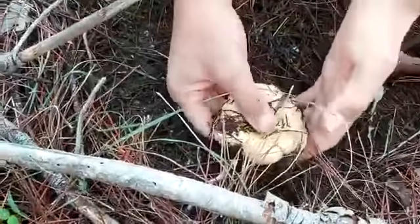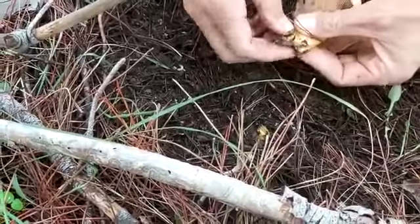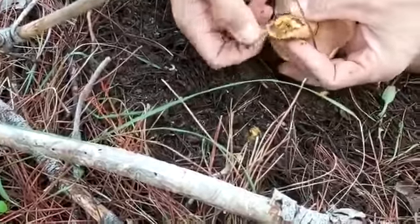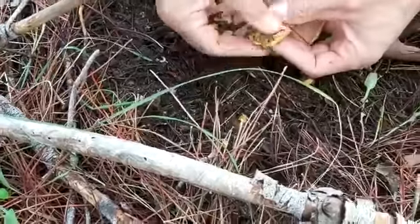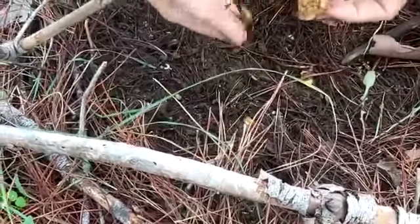Again, try and take it without taking the roots, because if you do, see how we broke it off? You must leave the roots for next year. You do not want to take all of it. We have to just take the top part. And again, leave the bottom for next year.